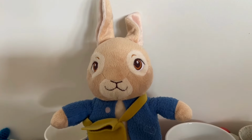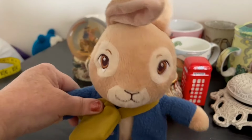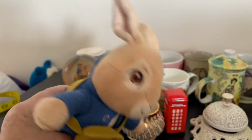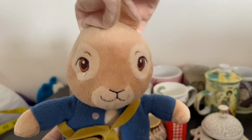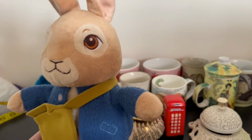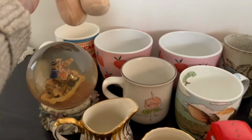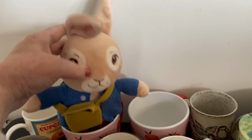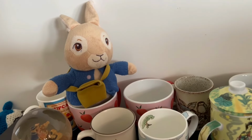And then I got this Peter Rabbit soft toy. I got him for 50p. And he is a musical, but his music's not going, so I'm going to carefully unstitch the back of him and see if he needs a new battery, because if his music is going, he's worth around £30. So I'm going to try and get his music to go, and I'll list him for, say, between £20 and £30. If I can't get his music going, then I'll donate him back to the charity shop.